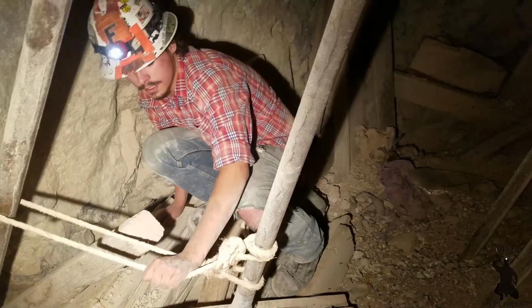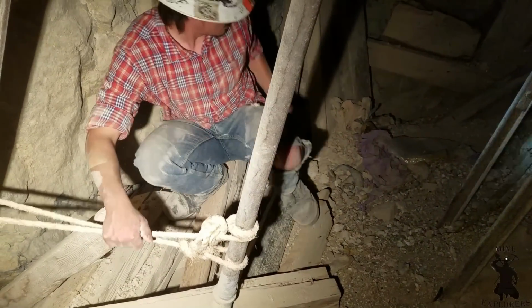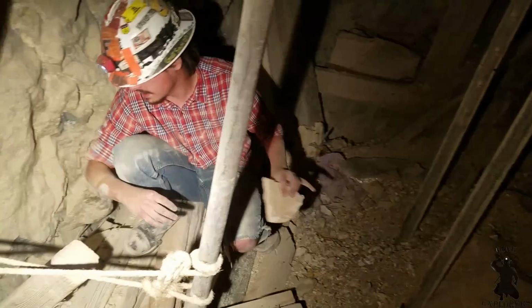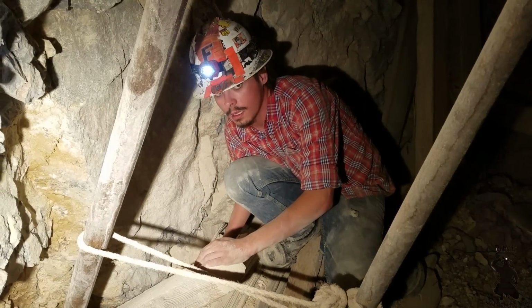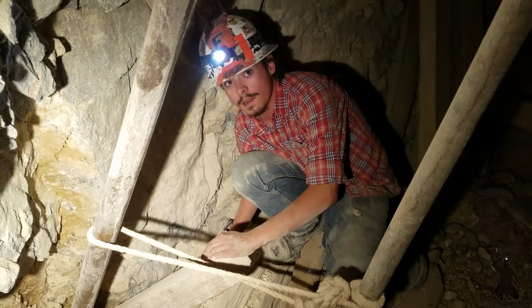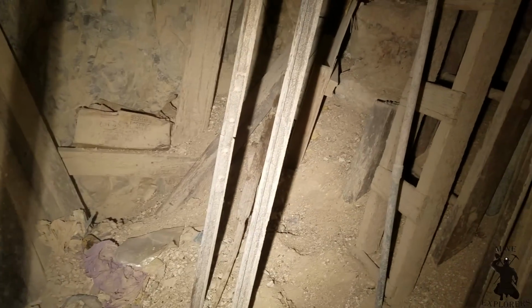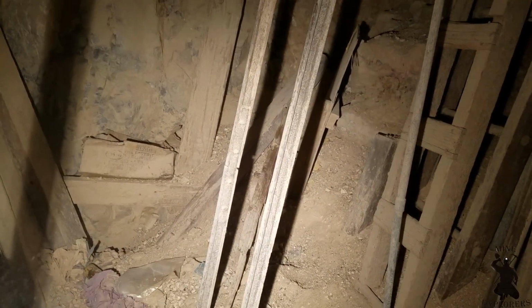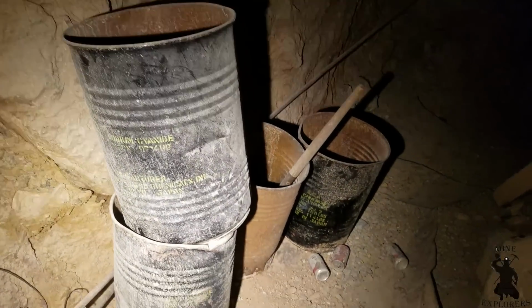Well, they obviously worked their way up. Holy shit. What? I heard it. Hand me a big rock. Listen. Yeah, it's not that far. But it's still another false floor. Yeah, so there's another false floor below us, probably. Sodium cyanide. It's your friend.